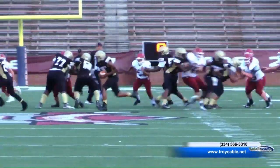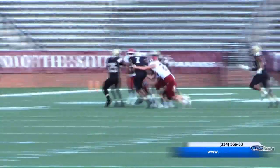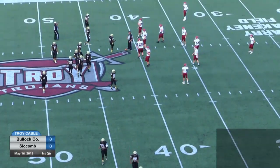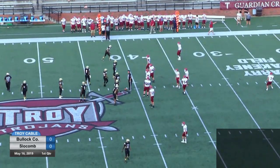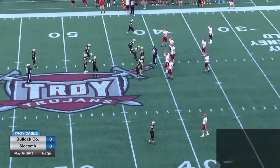Well, I tell you what, the defensive back, Christopher Bashirs, he's all over the place. He is early on. You're right, and we'll probably see the punt unit from Bullock County after initially getting about 25 yards on their first drive. They bogged down, and let's call it for Slocomb, bend but don't break. Bend but don't break, exactly.